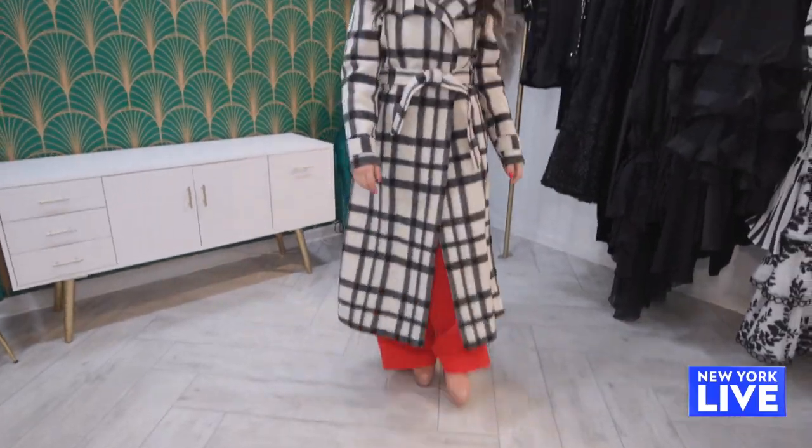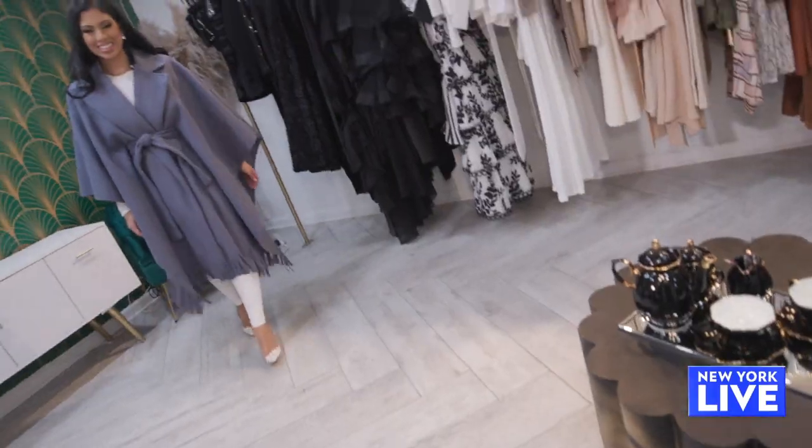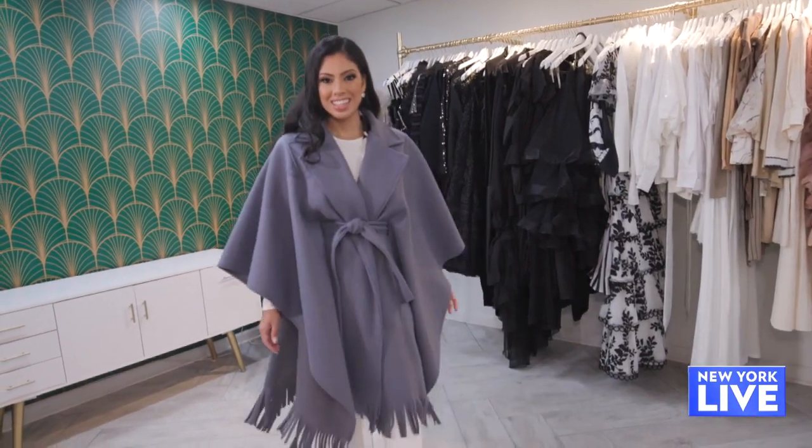And last but not least, I'm taking things off the rack. The trend is statement jackets. We have a longer version of a very bold jacket. And then we have these. And then under here, you have another statement jacket. I am going to show you what we have.